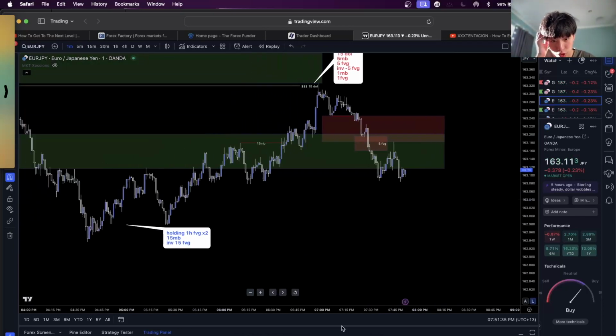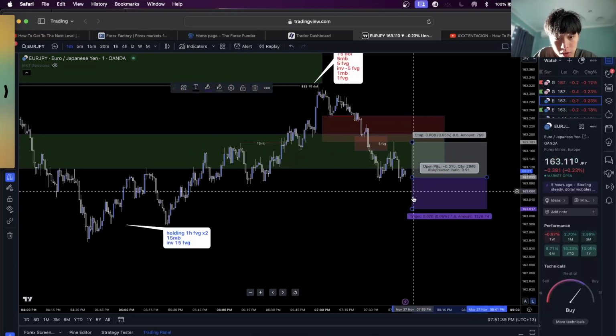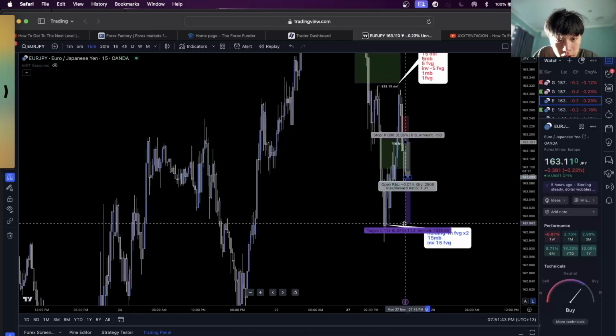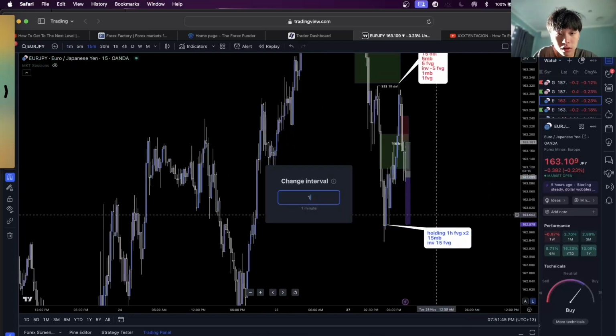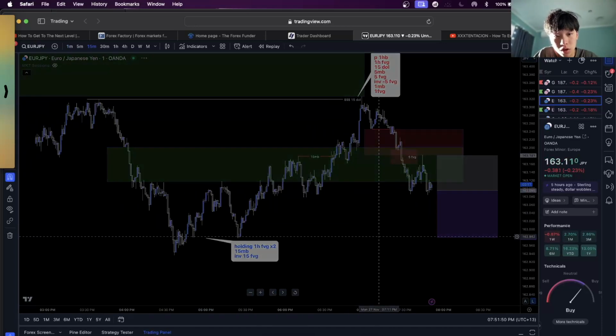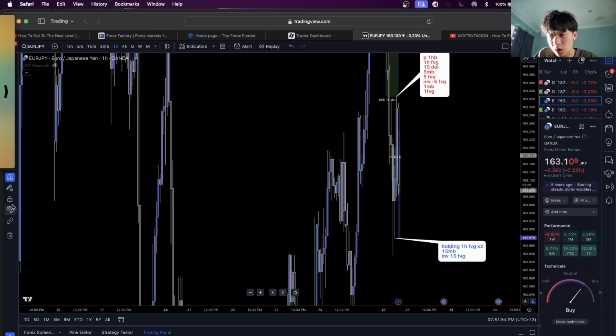And I could literally press short right now, probably get filled like here, put my stop loss like here, take profit one like here. But I don't really want to risk this because we could be holding this inverse 15 on the 1 hour.